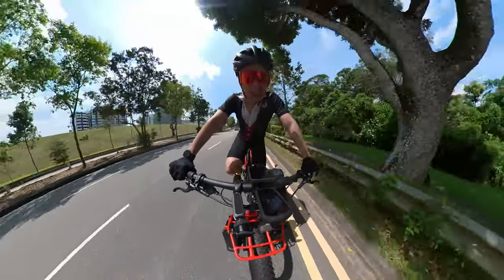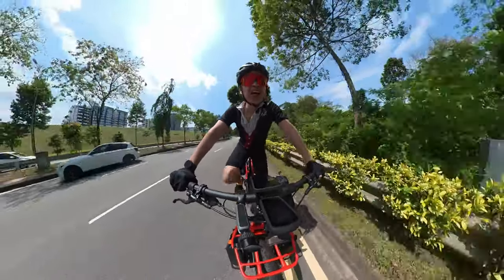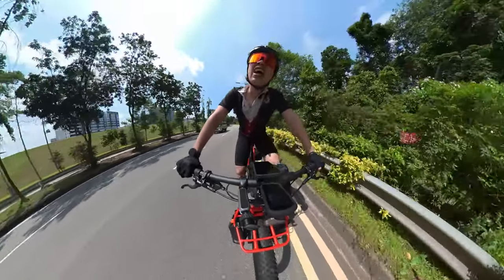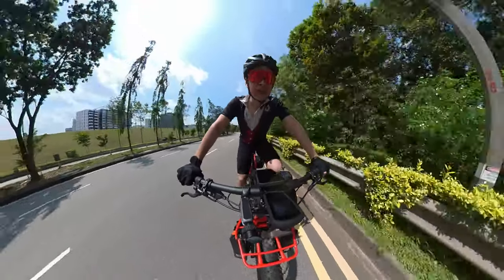It's like, weather report this morning was like 32 degrees Celsius. And it's kind of weird because the whole of December has been quite cooling, rainy, cloudy. But today is exceptionally hot, with little cloud cover.